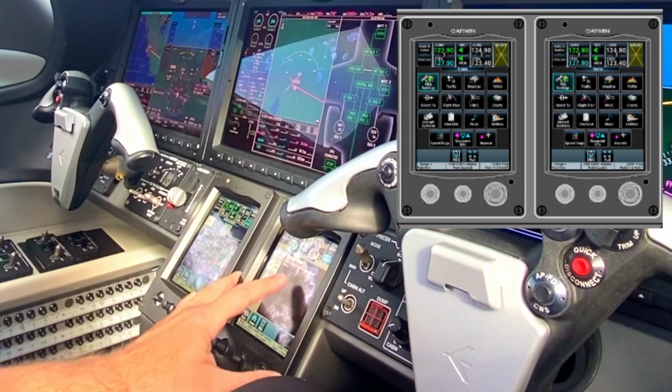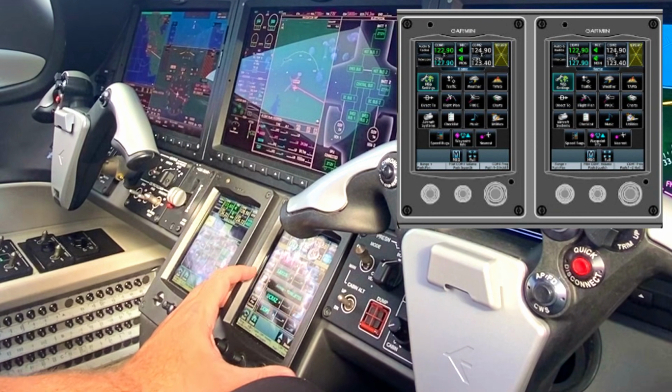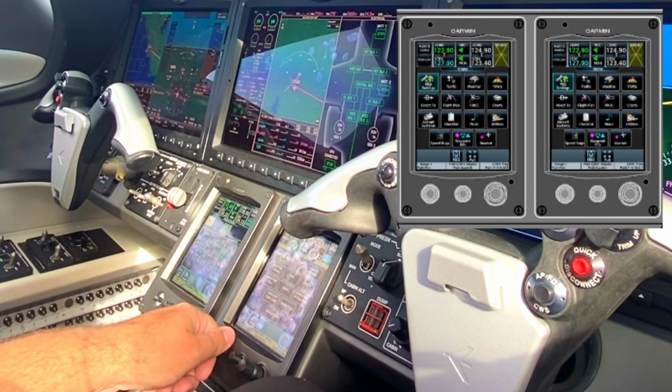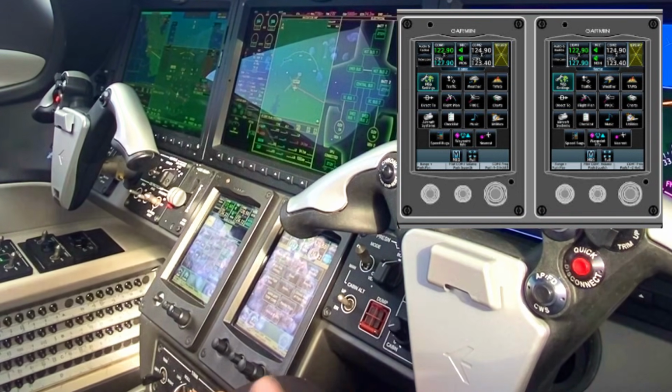Get rid of this message, invalid ADM, that'll reset. And then I like to go to flight plan options, show on map, make sure everything looks good. We have 1,055 miles, which matches our flight plan within a couple miles.